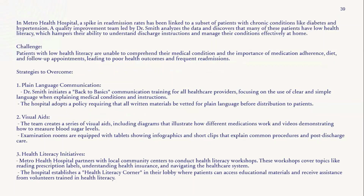Metro Hospital's spike in readmission rates is linked to a subset of patients with chronic conditions like diabetes and hypertension. Dr. Smith analyzes the data, discovers that many of these patients have low health literacy. They are unable to comprehend their medical condition and the importance of their medication adherence, their diet, and the follow-up appointments. Of course, what does this lead to? Bad outcomes, frequent readmissions.